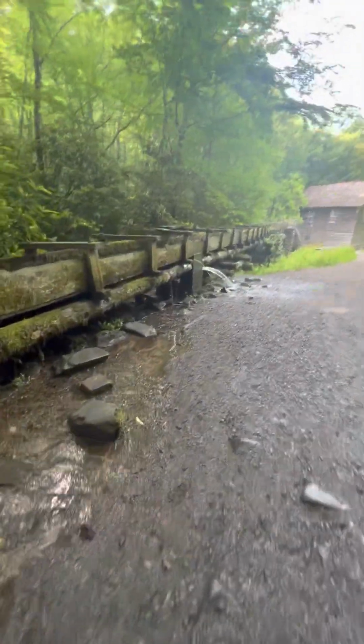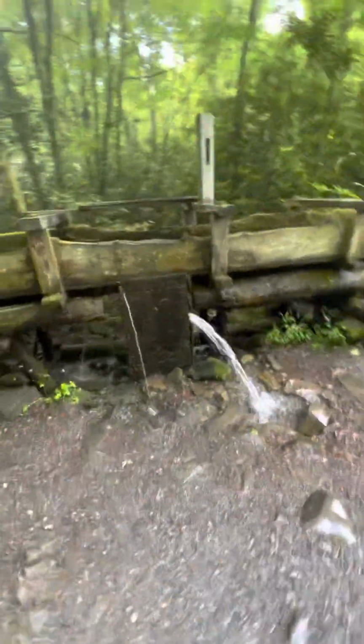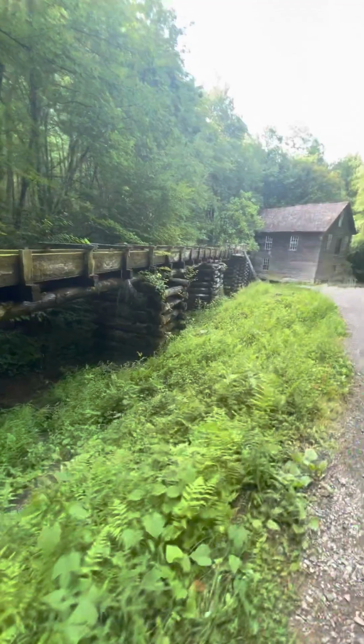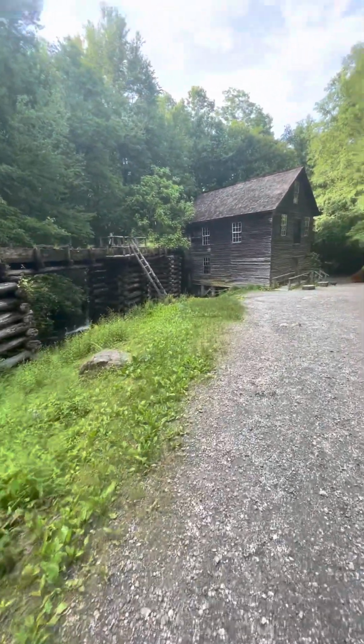There's some spots where there's some holes, but I mean, come on. You know, I don't know when the last time they restored this place. Absolutely amazing. And they have it shut off to where the water's not going through the turbine. So I'll show you that in a minute here.